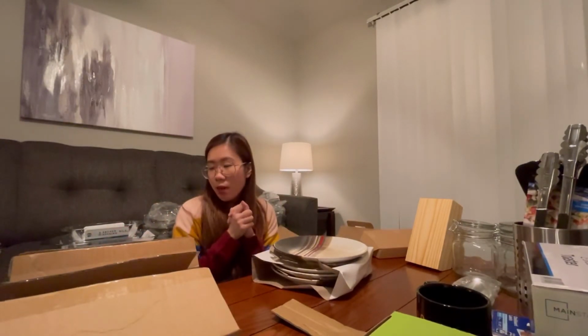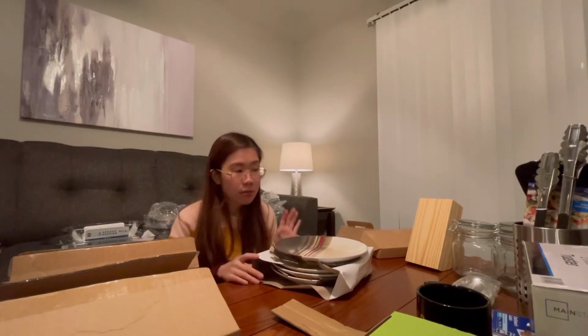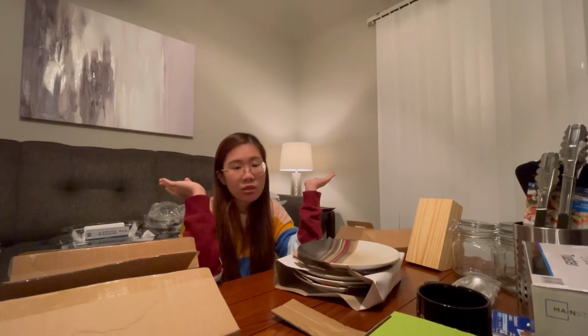So yeah guys, I bought some stuff for the kitchen, for the new apartment. But I still need to buy stuff like a sofa, dining table, mattress, comforter, trash can, and a lot more stuff that I need to buy. But today I just bought the things that I need for the kitchen. So maybe tomorrow or some other days, I will be buying the mattress, comforter, and some other stuff that I need. So for today, that's pretty much it.